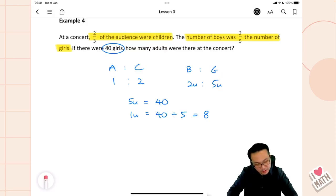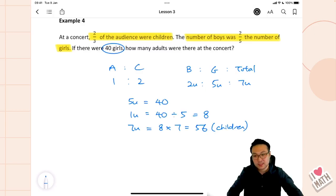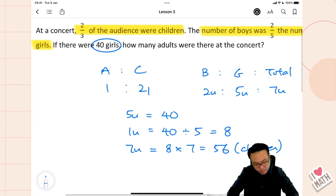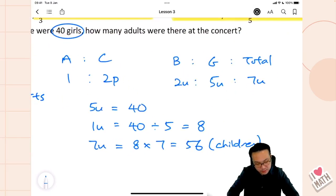The total number of children is 7 units. Okay, or I can write it like that. I can say total 7 units. Okay, 7 units is the total number of children. Okay, we have 56 children altogether. So I'm going to write down children. I have 56 children altogether. Now, you look back at this ratio here. You want to find the adults, right? I already know that there's 56 children. So let's call this 2 parts. 2 parts, okay? Parts. Okay, over here I'm using units.